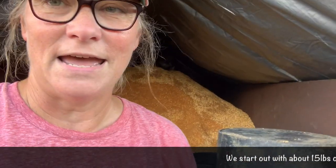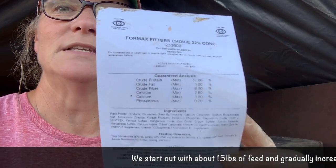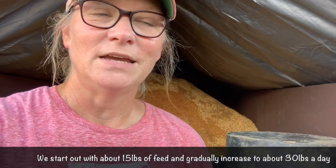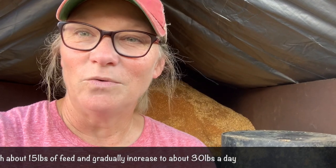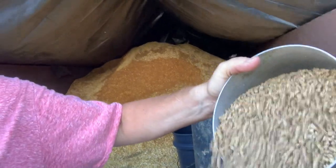So we start out with that, and then we add this 4-Max Fitter's Choice. It's a bagged feed that we get at our local co-op. You're gonna start out giving it a 2-to-8 ratio between the cracked corn and the Fitter's Choice. And then about a month from your appointment date, you're gonna cut that back to a 1-to-8 ratio. So this is what that looks like. It's just a pellet.